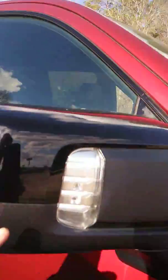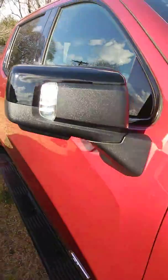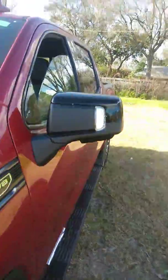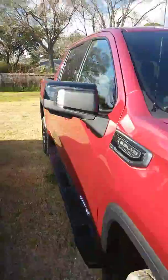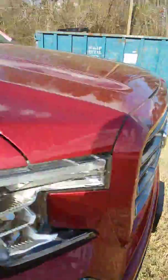Earlier I was talking to you about these lights on the back of your side mirrors. That's what they look like right there. These lights are great for seeing stuff out on the side that you may not have seen before. Here you go. That is an LED light coming at you. You can set them down one side, you can use both sides, you can use your right side, you can use your passenger side. It's completely up to you how you want to go.